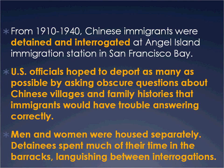So again, from 1910 to 1940, many of the Chinese immigrants are detained and interrogated at Angel Island. U.S. officials hope to deport as many as possible. They would ask obscure questions like, where is the rice pot kept in your house? And if you said in the corner of the room, they would ask behind the door. Well, again, these aren't true houses. These are makeshift houses or tents with no doors oftentimes. So they would ask very obscure, very vague questions purposefully.